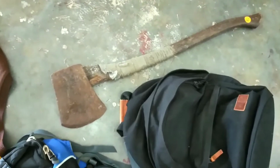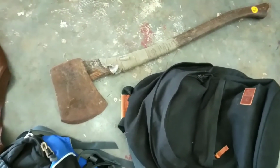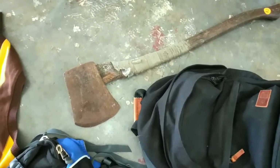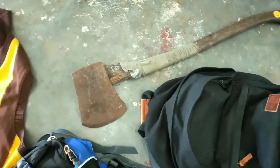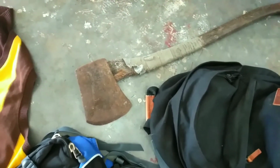The old axe here, $2 for that. I'll have to give that a clean up and see what's underneath that. Unfortunately, the handle is about had it. If it's the original handle, it adds a lot of value to them. So depending on what brand it is, but the axe head's still sellable. So yeah, we'll see how that goes.